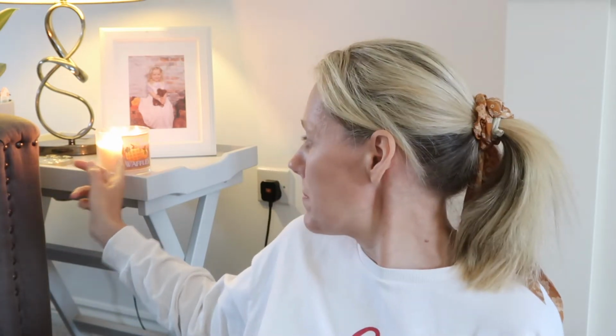I brought out my autumn candle from last year. This is one that I bought back from Bath and Body Works in America. Pumpkin Pecan Waffles is one of my favourites. I use them so sparingly because we can only get them when we go to America and we don't go that often. So this is not even half used. I'm looking forward to using that this year. Anyway, enough talking. Let's get on with the haul.